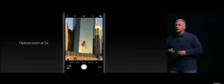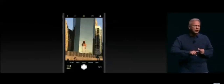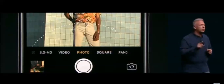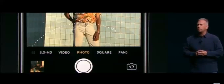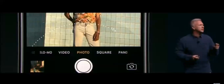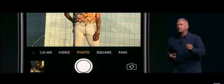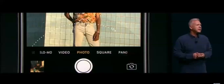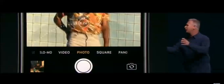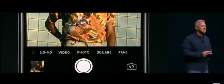The second thing you can do is put your finger on it and drag across it, and you can zoom from 1x to 5x. As you go beyond 2x, you're doing software zoom. But now, since it's starting with that telephoto lens, the quality of that image is 4 times better than before with software zoom. In fact, it's so much better, we decided to push it even further, all the way up to 10x.